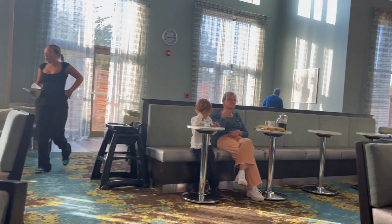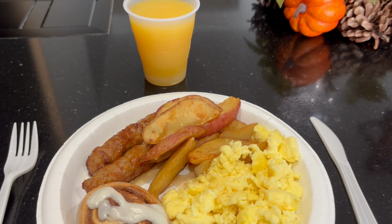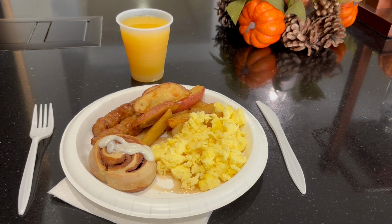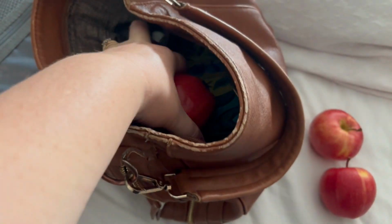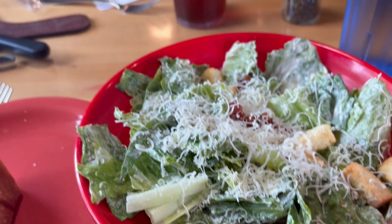So definitely we try to always book a hotel that has a free breakfast in the morning. And a little hack I have for this is that you can also take extras from the breakfast bar for later. So I gathered up lots of fresh fruit, so some apples for the drive home to go along with some of the other things that I packed for our lunches on the way home. Might as well get your money's worth and get anything free you can.